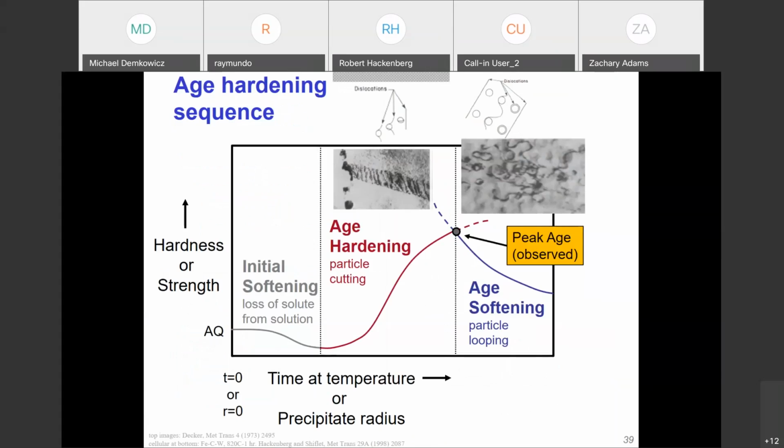So in practice, the age hardening sequence that you get, so here's hardness versus time, and I should mention time is on a log scale. Precipitate radius is more of a linear scale. And in general, as the precipitates nucleate and grow larger and larger, they present a bigger obstacle to dislocations, because the dislocation has to cut through a bigger and bigger particle as time goes on, and that's why your hardness goes up. It simply resists dislocation activity. However, this ought to keep going up forever, except other things intervene, such as coarsening.